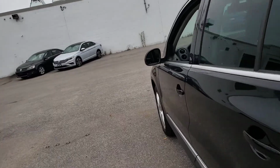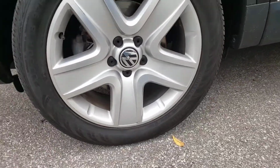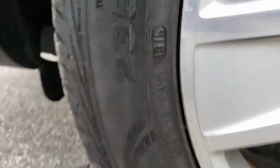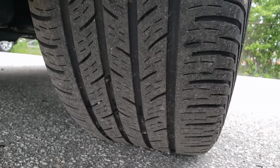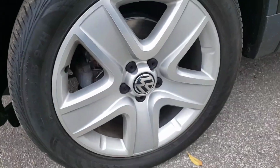As far as wheels, tires, brakes, etc. go, here we are at the front, and the front left we have a 2015 Continental in pretty decent shape. It's got I think about 6 to 30 seconds of tread left on it. Not too bad, nice and even tread wear. Rims look pretty good. Front brakes appear to be brand new, probably just changed by the dealer. So we got no issues there.